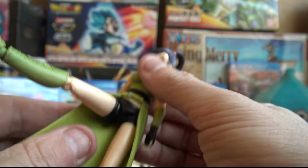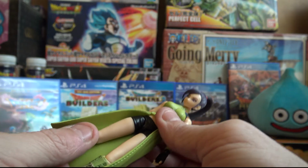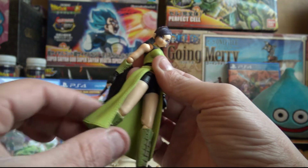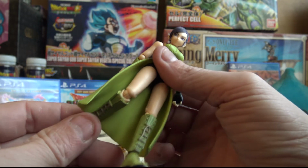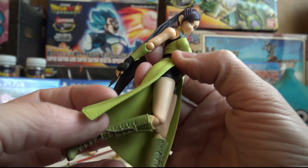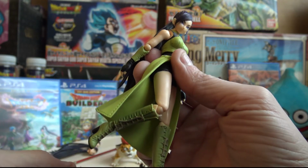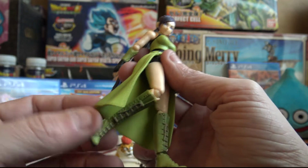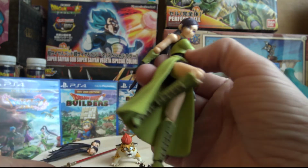And I don't think there's a way to take it off. So let's go back down. And it can move back as well. As you can see, this is one I didn't move at all. This is how far it goes back with the cape in the way. And then at the knee, without screwing with the cape too much, she can move pretty far actually. But of course, when you let go of the cape, it pushes the leg forward again. See, if you bend her like that, it goes back pretty far.